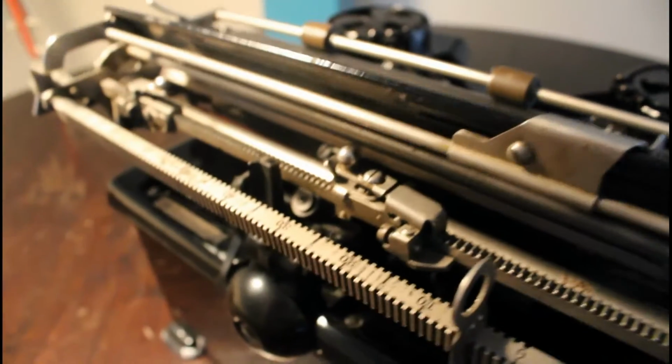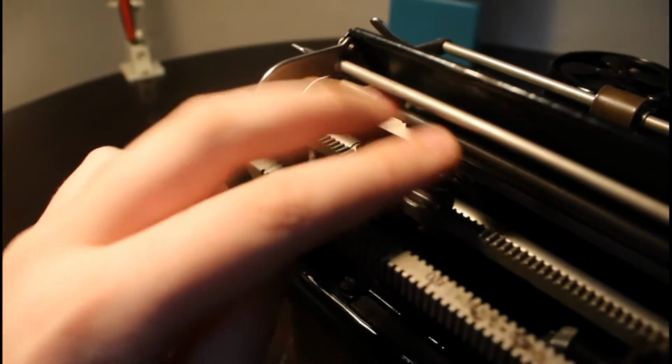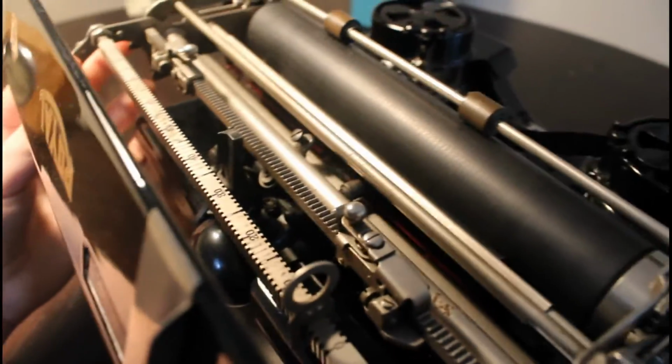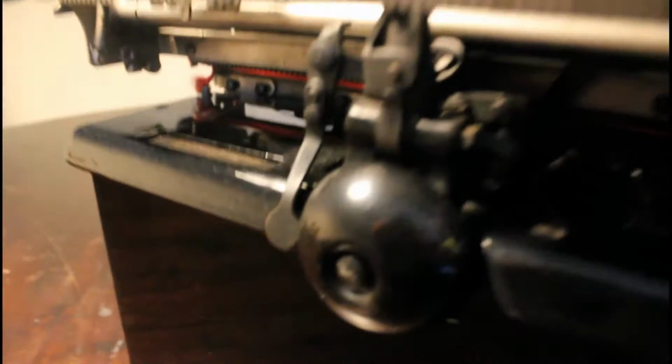These are your margins over here and over here. This panel can be moved like this in order to access it for the person that's sitting in front of the machine. And over here you have your bell. And behind there is the Carriage Escapement, which is not really visible.